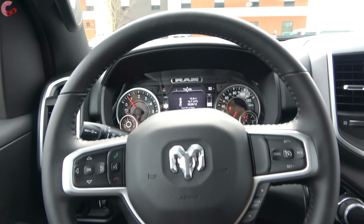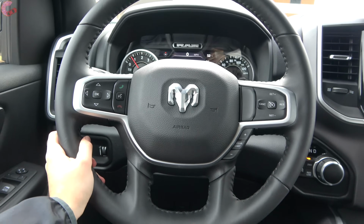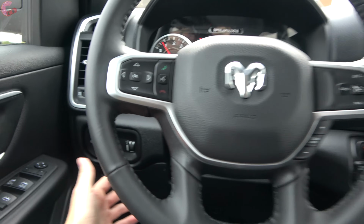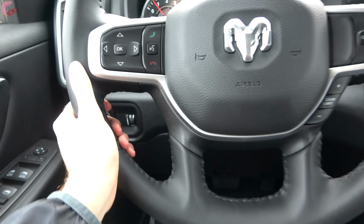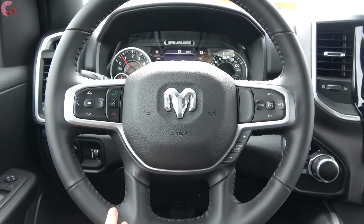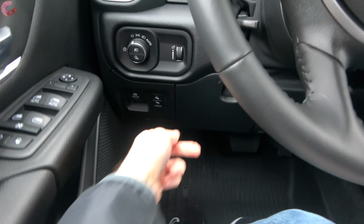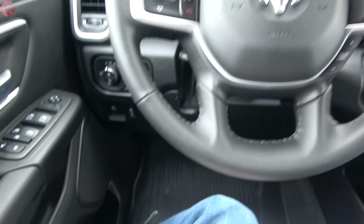And then as we pull back to the steering wheel, we have the nice leather wrapped steering wheel with that classic Ram design. As far as the wheel itself, it is going to be manual tilt and telescoping, and I do believe you can option on heating, although we don't have it on this specific example. And I almost forgot to mention that our equipment group 1 does include the power adjusting pedals.